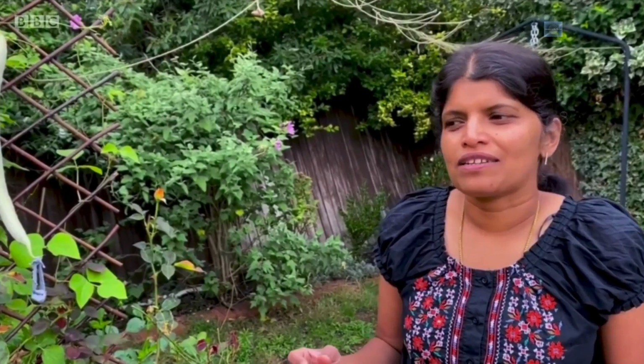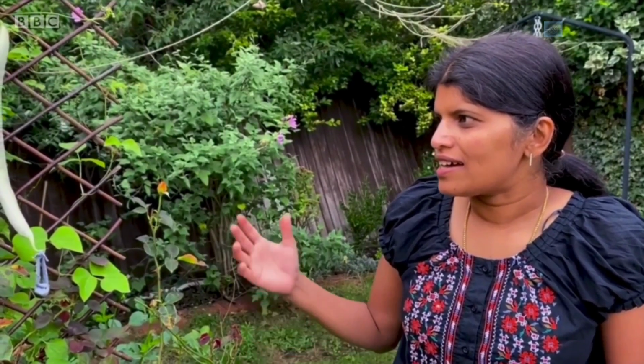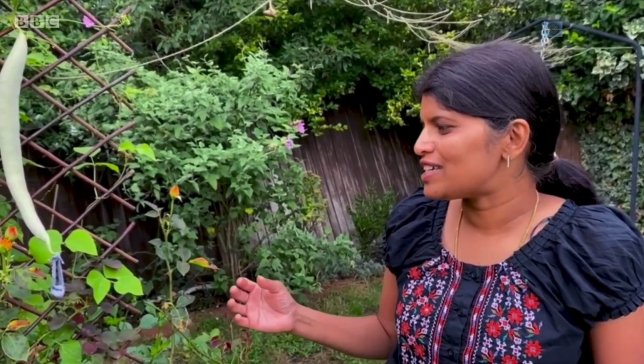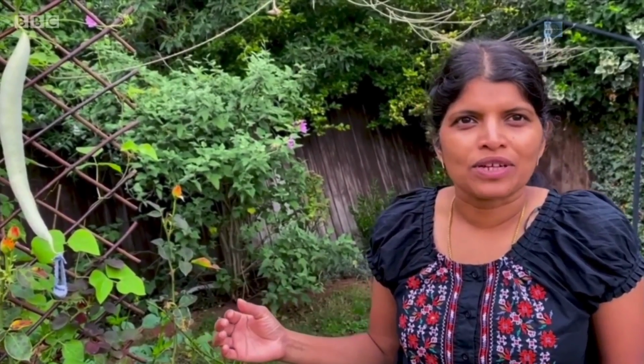We are really inspired by the resilience of this plant, which has grown here and produced fruit outside the greenhouse. And I'll be trying to collect seeds from this and grow next year as well.